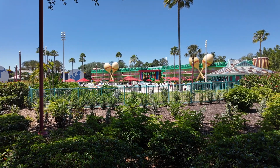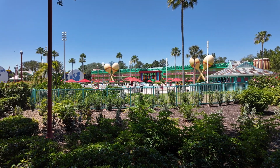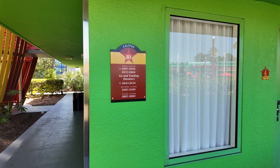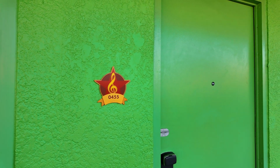Just a further look from the Calypso building and the feature pool. Again, you'll find all of these All-Star resorts exactly the same layout, just a different theme. So we're just going to walk you through to give you another overview of another value resort. As I was pointing out at Disney's All-Star Sports, as you're walking along, their room numbers have music notes outside.